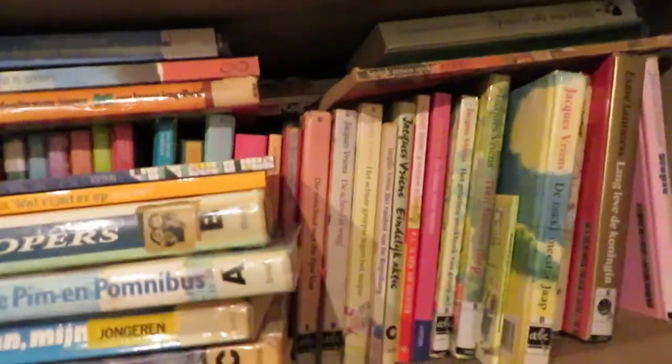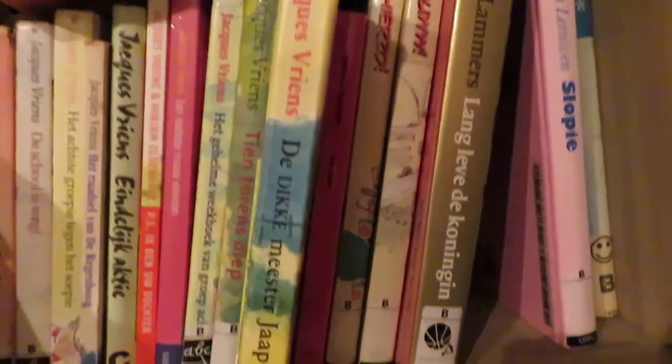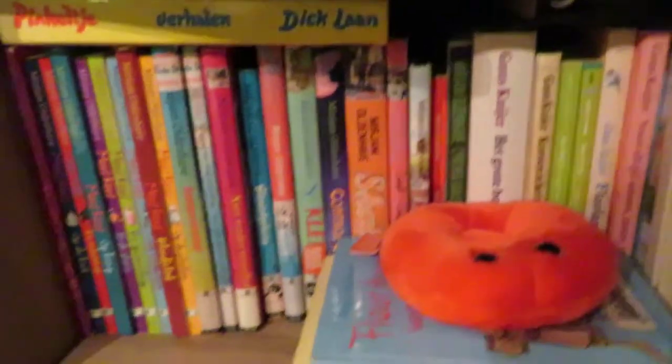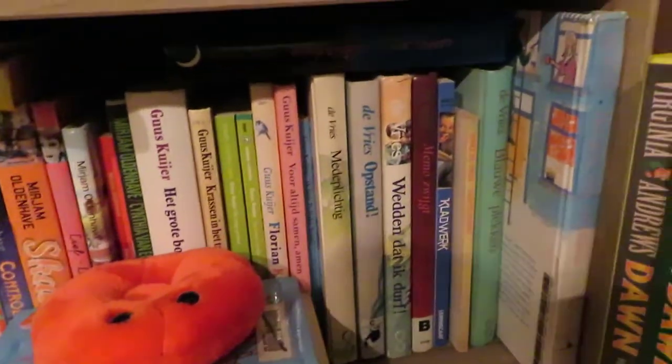And we also have some more books behind it. Here we have a lot of Jacques Vriens's books. And the Marcher books, some more books behind it. Some books from my childhood and youth. Mirjam Oldenhave, Guus Kuijer, Anke de Vries, more books behind it.